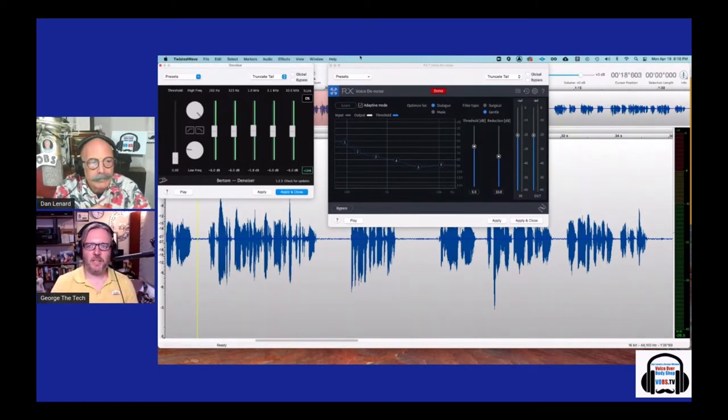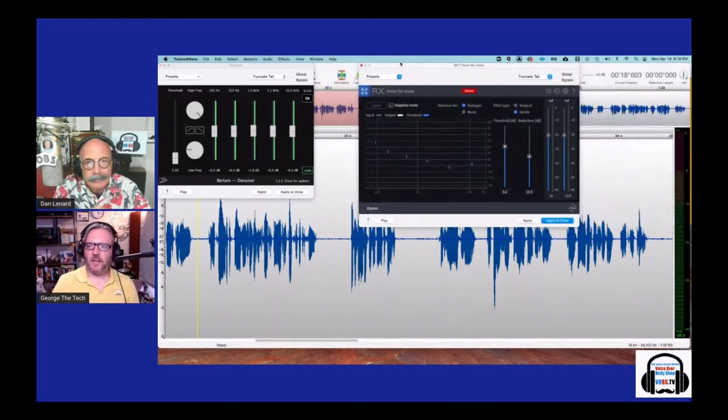What do I mean by that is, let's say you want to use this with something that's a DAW, like Reaper or Pro Tools or Logic. This plugin can be used while you're actually recording. Oh, so front end. You can use this front end. It has very, very low latency.